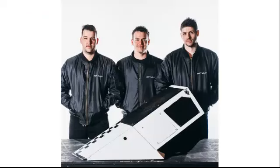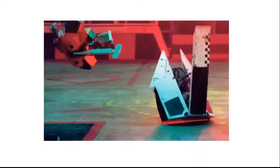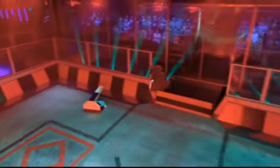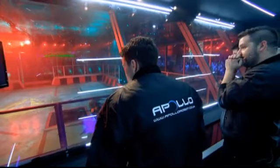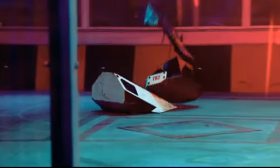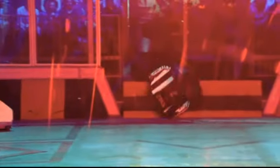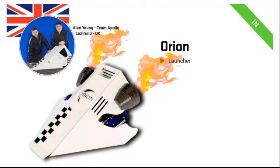The team are really fun guys as well. It's good to see that we're getting Brit flippers being let into BattleBots finally, for the first time, because Robot Wars proved that they are not boring if you do them correctly and you have them in moderation. Orion hopefully will make the quarterfinals at least.